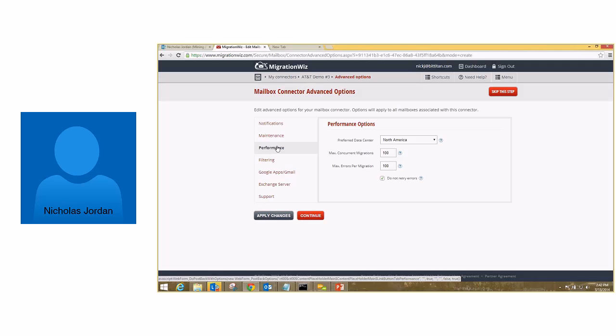So if they're coming from someone with great bandwidth, and that includes all email hosters, whether it's Google, Rackspace, or Intermedia, we can migrate all the mailboxes concurrently because AT&T also has great bandwidth. Now, on the flip side, if the customer is coming from an on-premise environment and has a T1, this needs to be scaled down accordingly so we don't oversaturate their network.